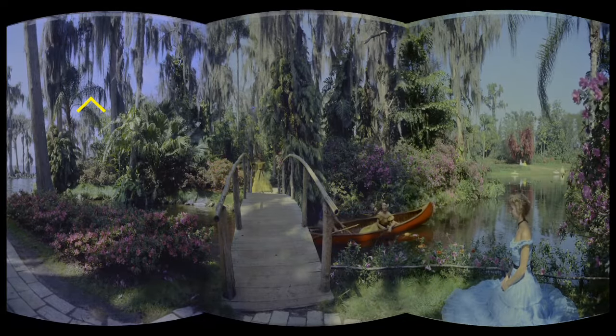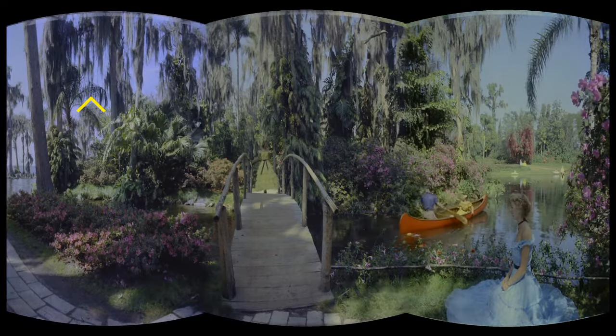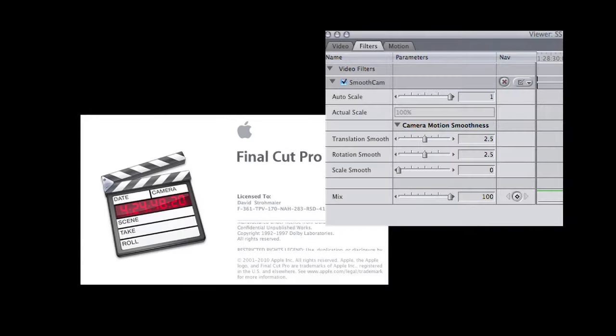What we're going to do is take this A panel, because the other two are reasonably steady, and go into Final Cut Pro, where we're using a plugin called Smooth Cam. It actually comes with the Final Cut Pro program. We're going to adjust it slightly so that it will work with north and south movement, up and down movement, because we don't want to deal with anything side to side, because that can cause alignment problems.